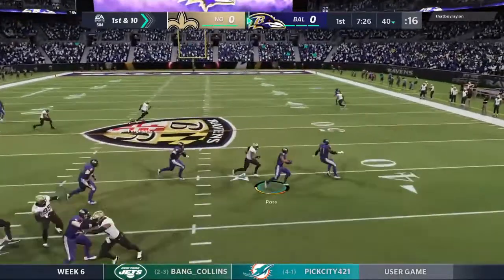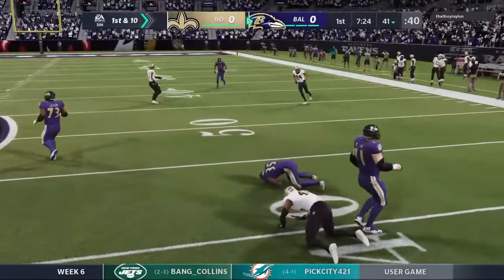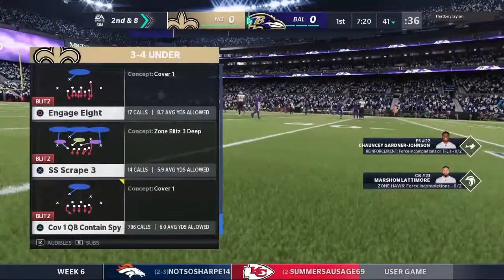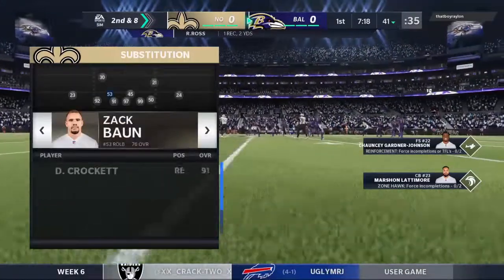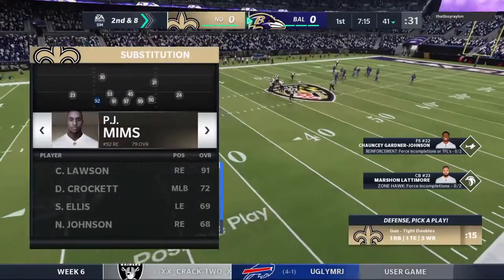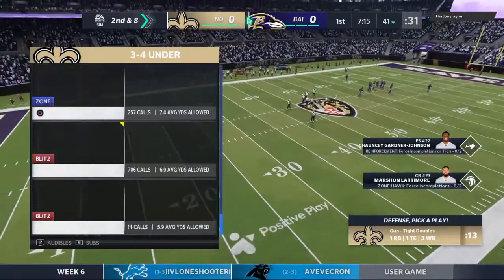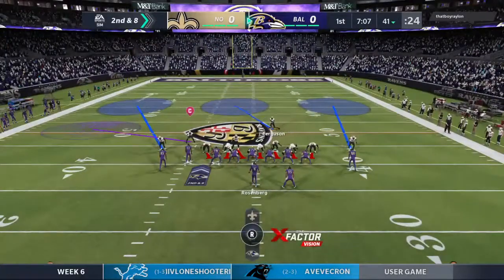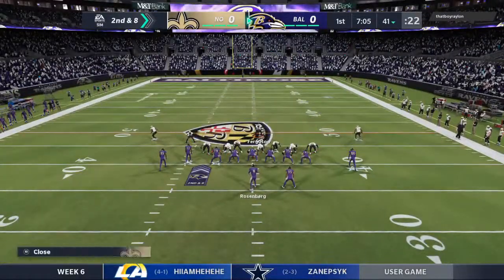Looking to throw. Rosenberg. Oh, it's a screen pass. That's complete. Rosenberg. That catch good for only a couple. In order for a screen pass to break big, a lot of things have to come together and be well executed. But all it takes is one small thing to go wrong and keep it from being a big gain. So 2nd and 8 here after the pass play for 2 yards on first down.